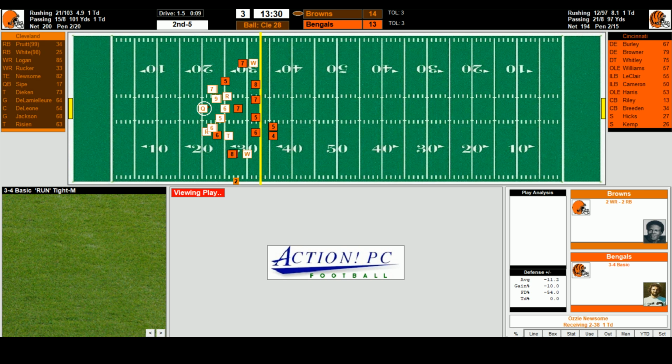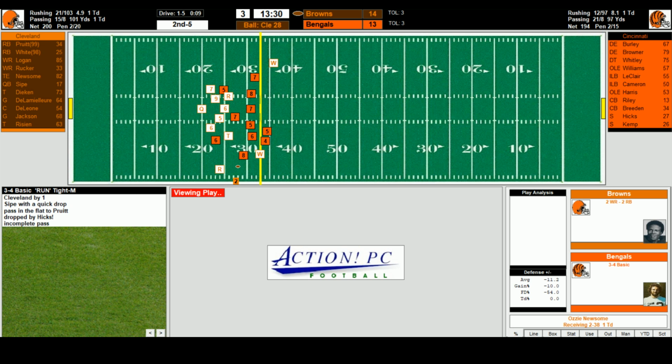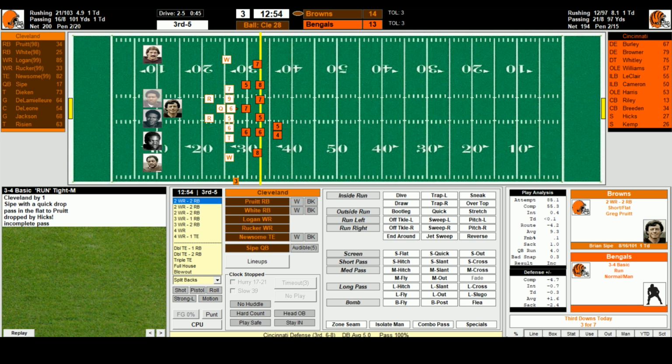Pruitt, short flat pass, near side. Sipe, no sir. Hicks with a big stop. And the Browns are 3 of 7 on 3rd down. And the momentum really changed on that touchdown run.